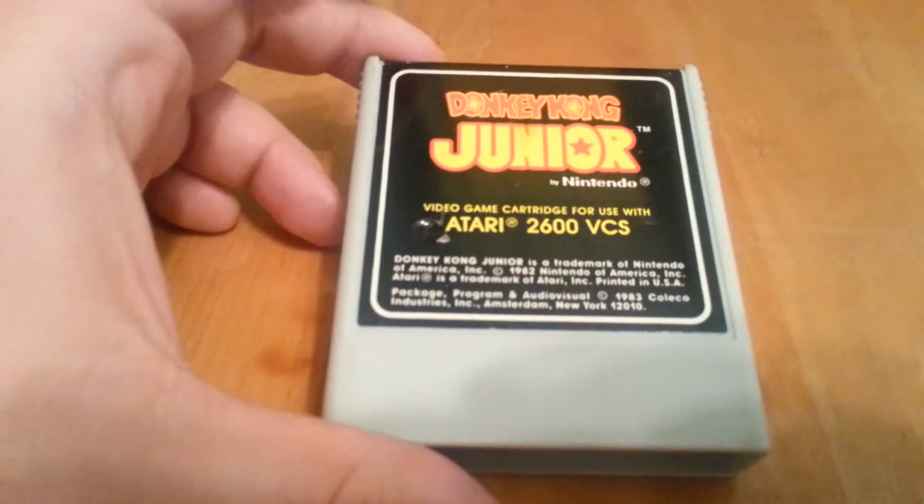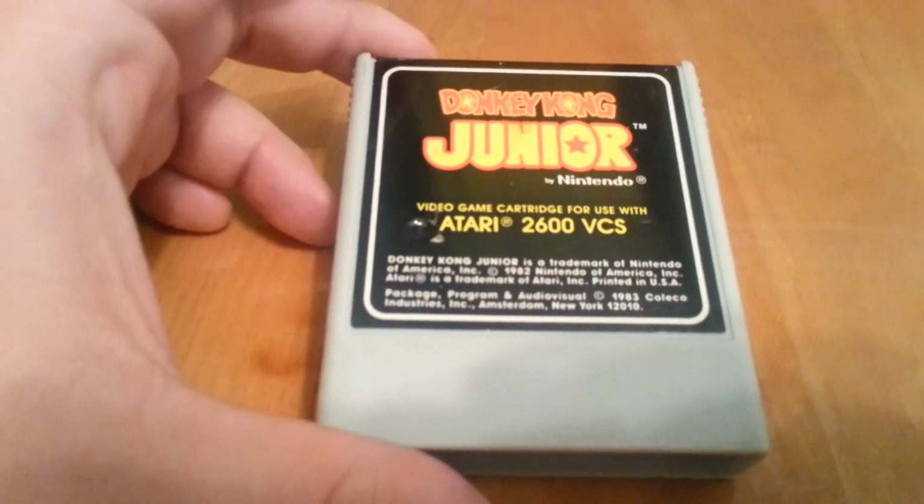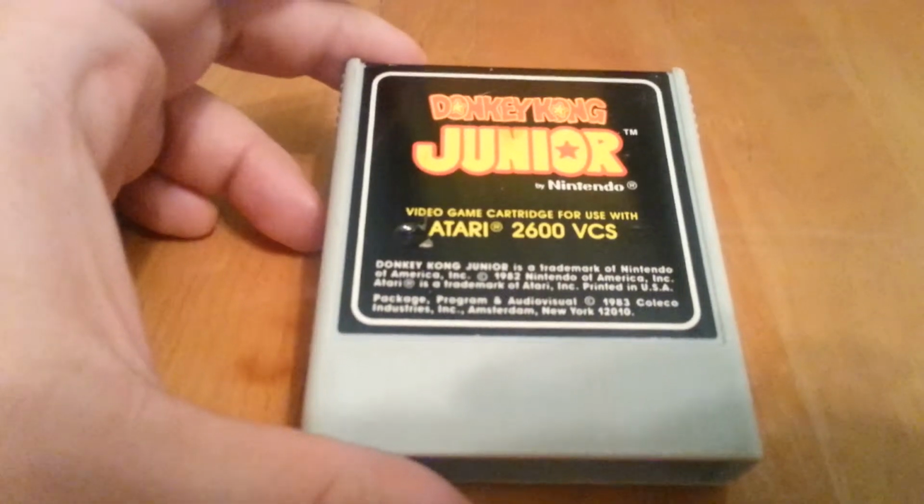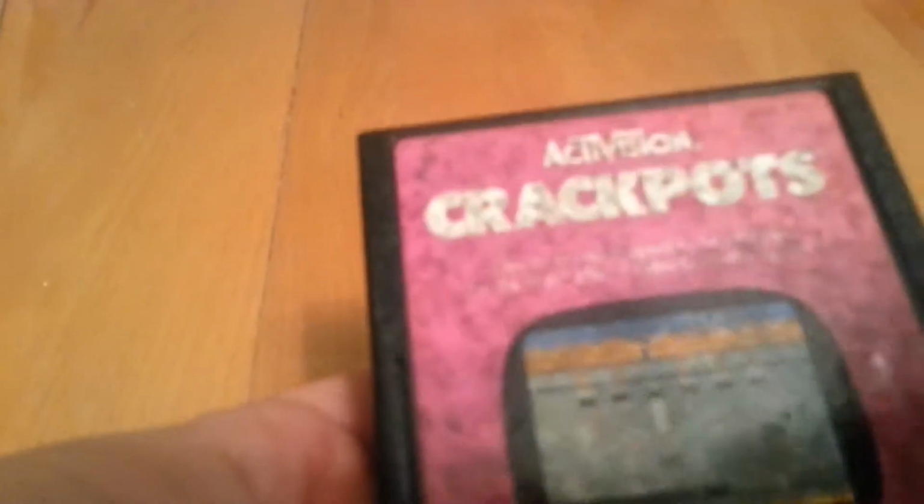So here are my games. I'm going to go through them as quickly as I can just because I don't have that much time. So here's Donkey Kong Jr. I will not talk about them much because I honestly don't know all that much about them. Here's Crackpots. Most of my games are in pretty terrible shape. That's fine.